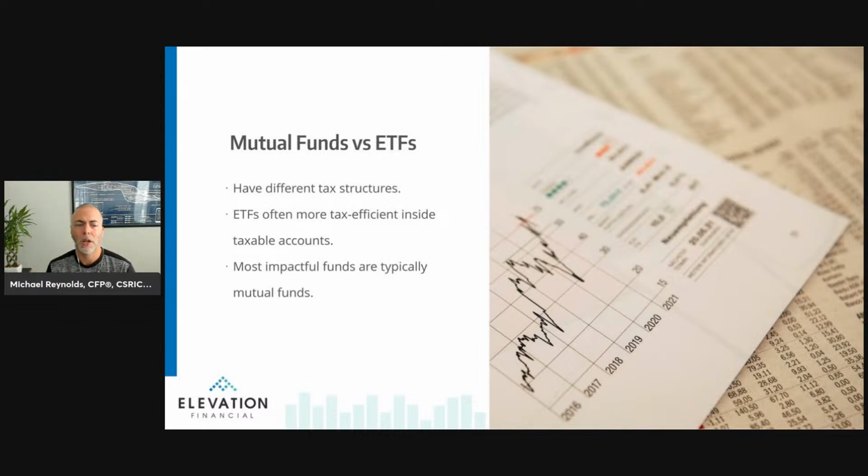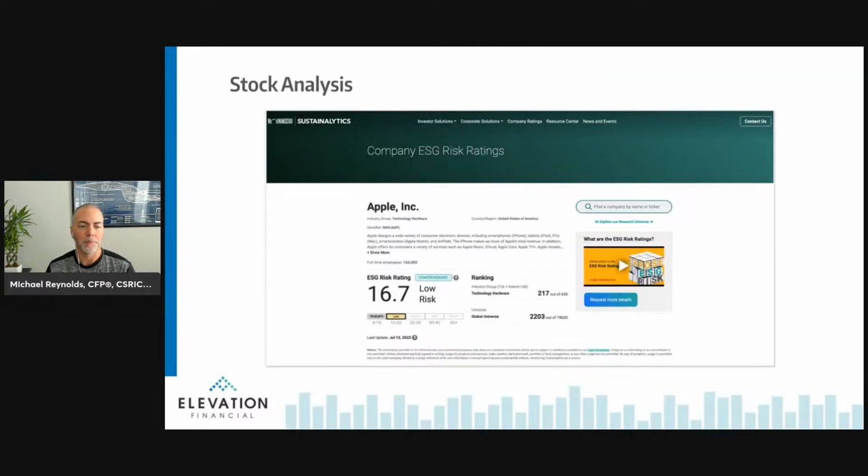Also, at least as of now, some of the most impactful funds are typically going to be mutual funds. This is changing. A lot of the industry is shifting toward the ETF structure, but much of the impact and the deep impactful funds are still going to be mutual funds. As a side effect, they tend to be more expensive as a result also. So it's a trade-off. You may be paying a little more for them. They may not be as tax efficient. So just be aware of where you're placing investments in your portfolio and in your accounts for tax efficiency, if that's a factor for you.